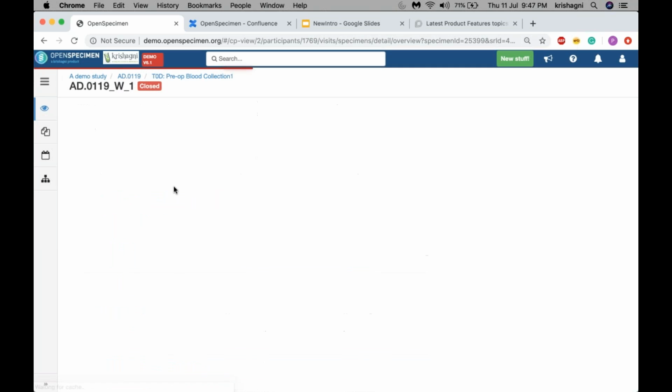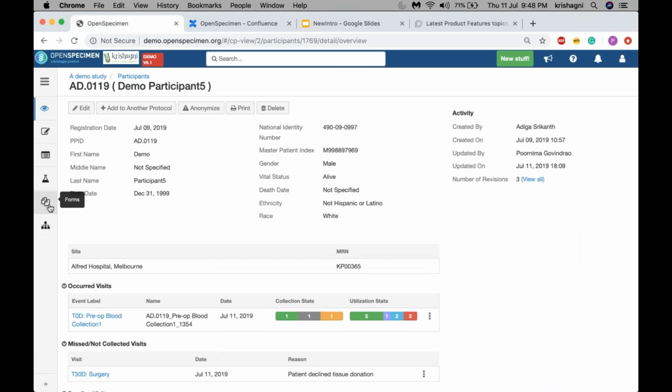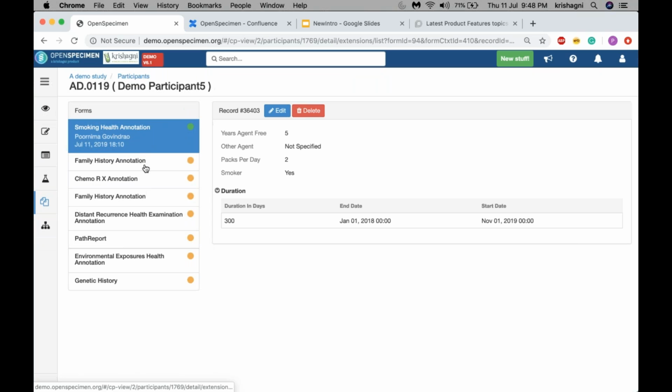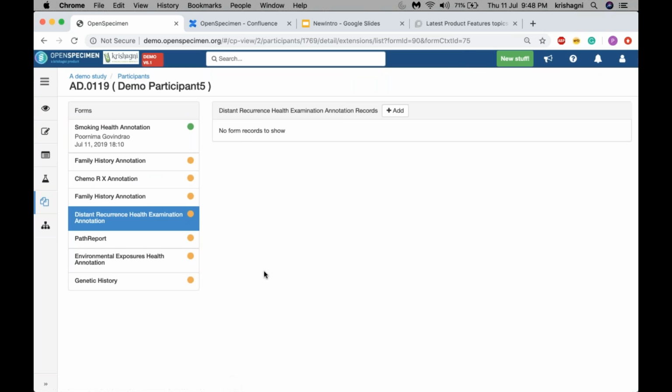And if I click on a specimen, you see there are more details about the specimen itself. All these are specimen-related annotations which you can capture. Again, these fields you can hide or add new fields. These are all the default fields. Just to quickly show you, there are also additional annotations you can create. These are called forms in OpenSpecimen. You can add any number of forms and add data for it.